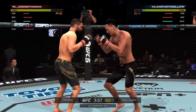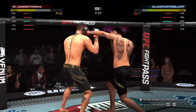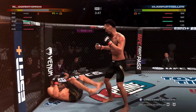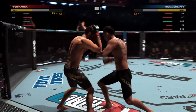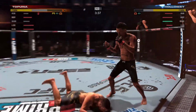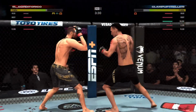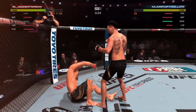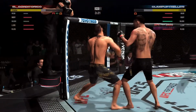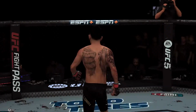Well, this is absolutely the hurt business. It's hard to see which party is more injured, but he's got one here. And back to his feet. Goes down again. Big right hand. Oh, he's in real trouble now. That is gonna do it! Oh, my goodness.